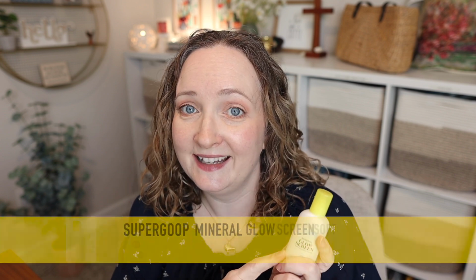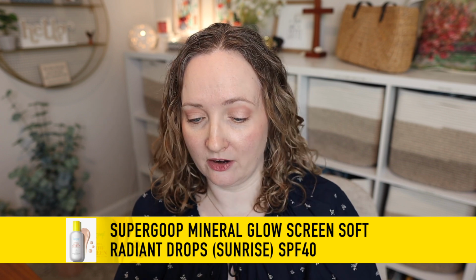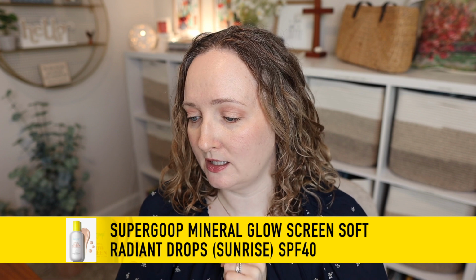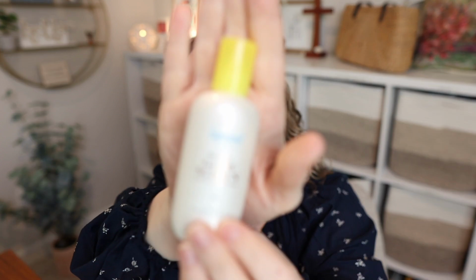All right, if you're a glowy girl, I've got the perfect tint for you. We're talking sparkly vampire status here. This is the new to 2025 Supergoop Mineral Glow Screen Soft Radiant Drops in the shade Sunrise. This one does come in 2 shades. So get the Sunrise one. It's SPF 40, PA, and 3 pluses. All of these are broad spectrum, just so you know.